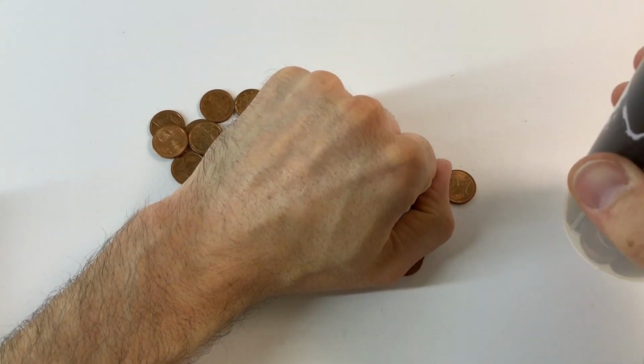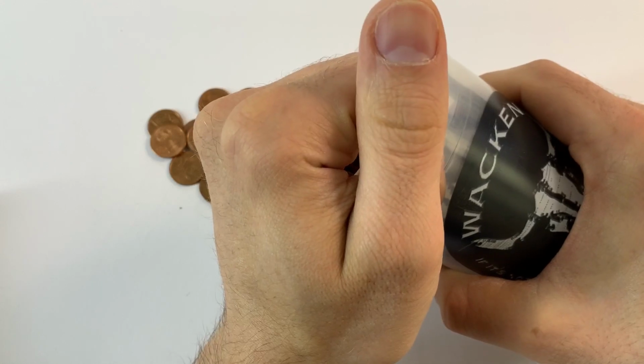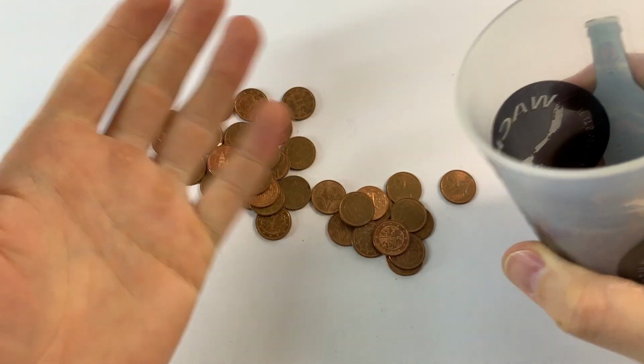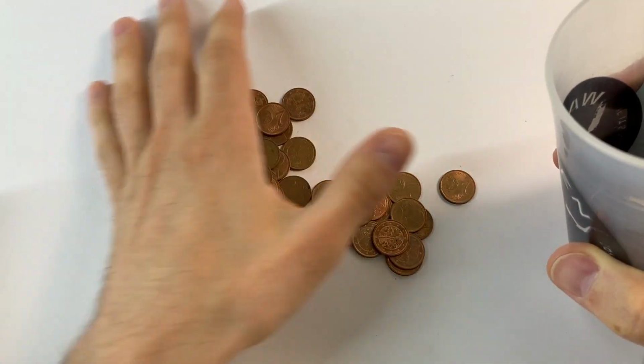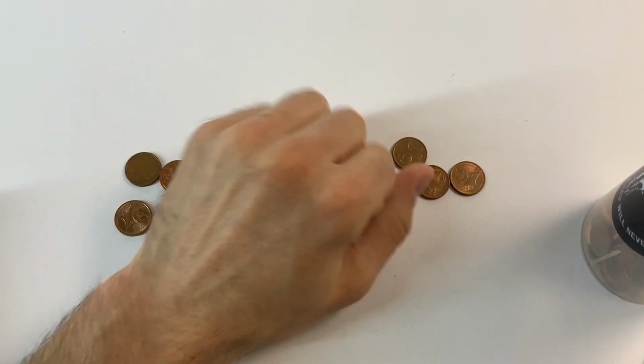Okay, rolling is good for keeping track of how much you have, but it's not that good of an option if you try to recirculate the money, to give the money back into the system, right? Okay.